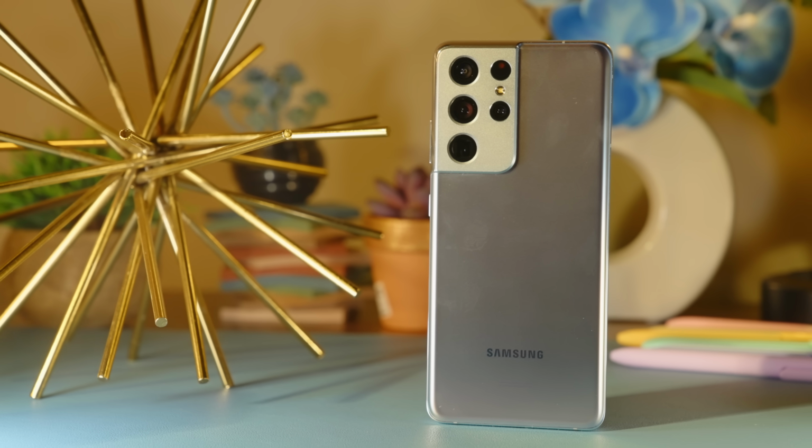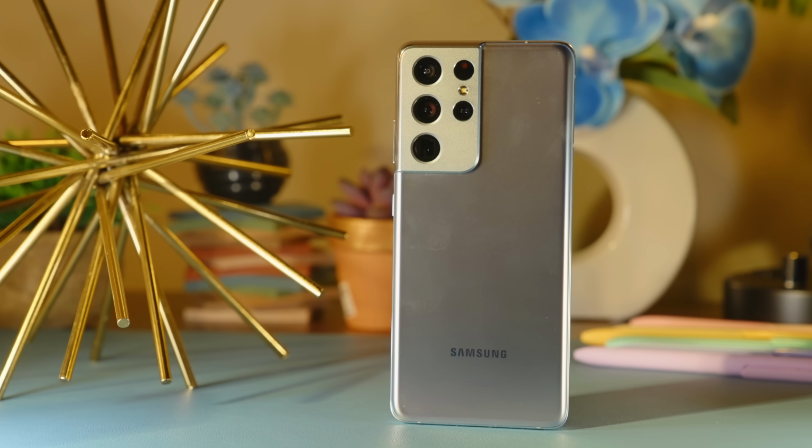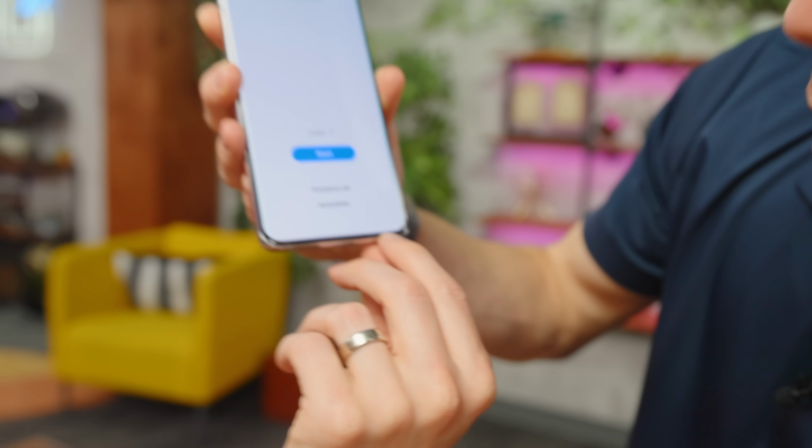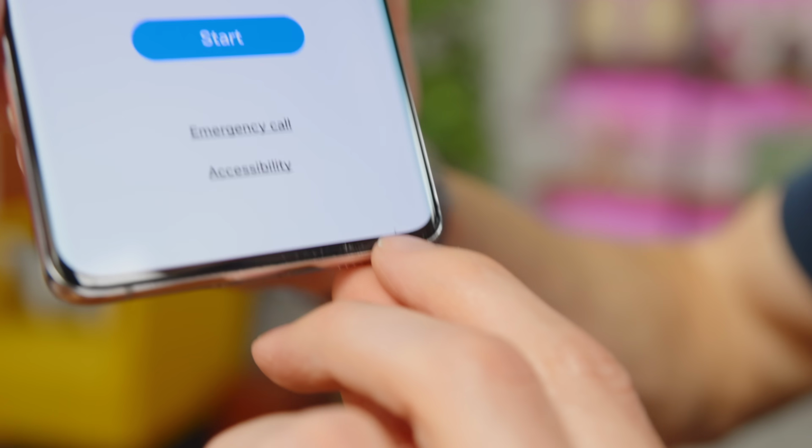The frame of the phone is in good shape. It almost feels like this is a phone that lived its life in a case, but without a screen protector, would be my guess. That scratch right there, it's deep enough that it actually went through the glass. Can you see it kind of sticking through?